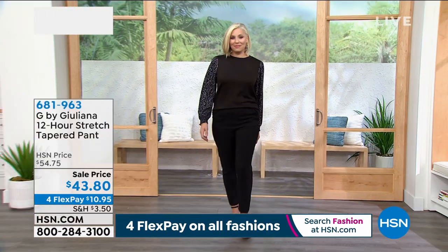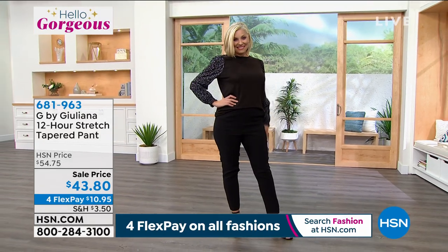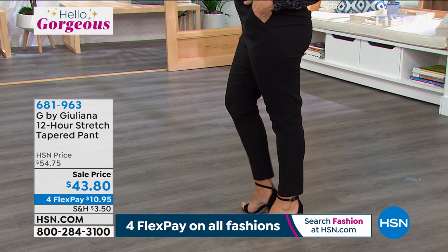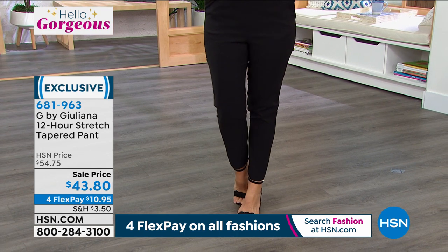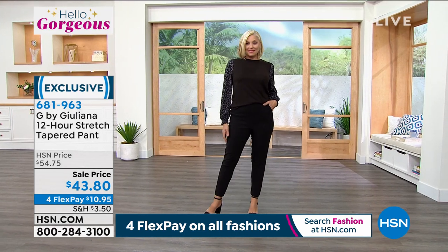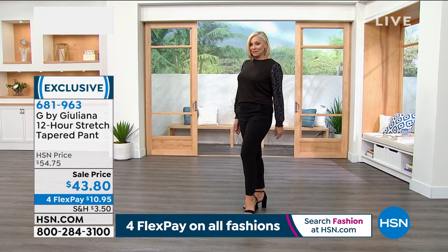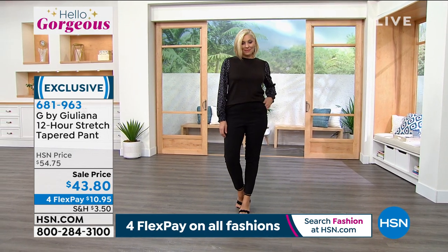Now quick, on this 12-hour stretch pant, I know we don't have a lot of these, but we have them on sale for $43.80. They're also available on four easy free credit card payments. I'll go through the colors. It's more of a tapered leg. Let me give you the inseam, because you're looking at 28 inches. So it's a little bit more of a crop, but I wouldn't necessarily call it a crop pant, more like an ankle pant. And it's machine wash, sizes 0 through 24 women's.